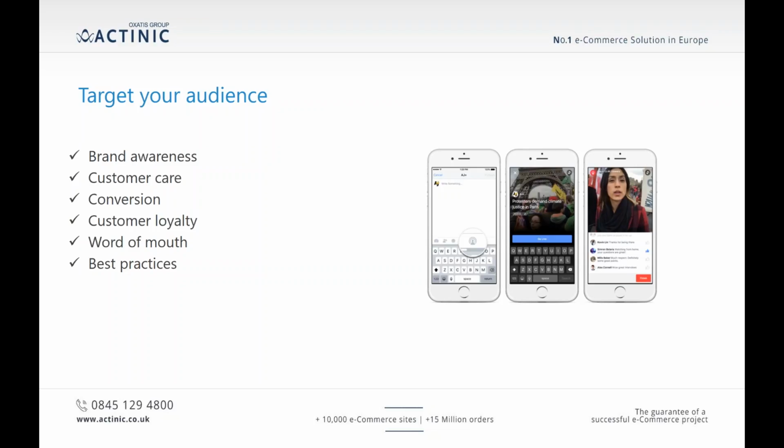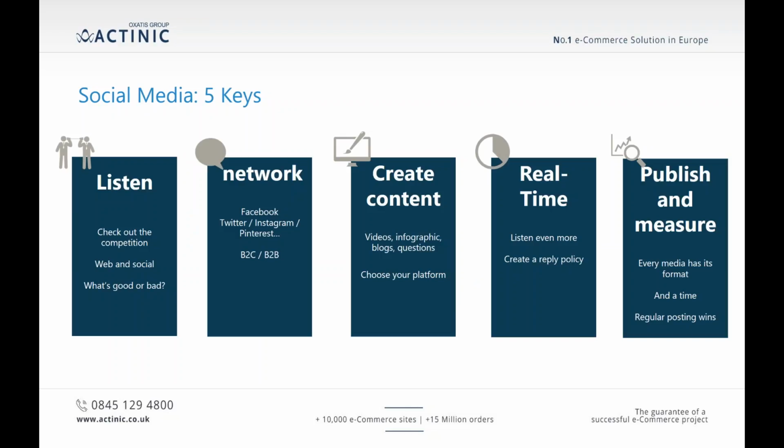Keep best practices in mind. As I said, it's always good to have someone to focus on your social media. So basically what I said, listen, check out the competition, the web and social, but also your neighbors, your friends. Ask them, because it changes so fast. Nobody has the Bible of social media. It doesn't exist, so it changes constantly. So make sure that you're always aware of what's going on, what works, what doesn't work.